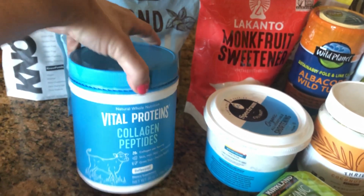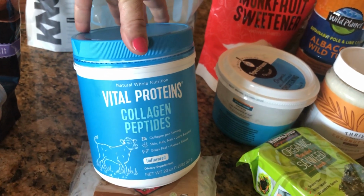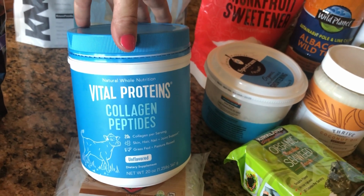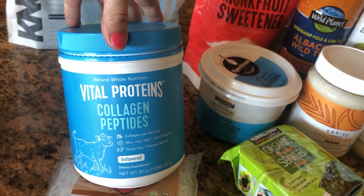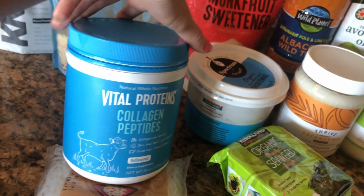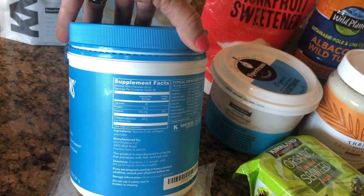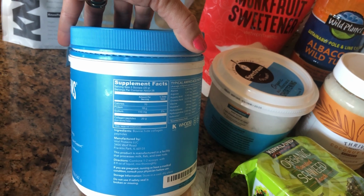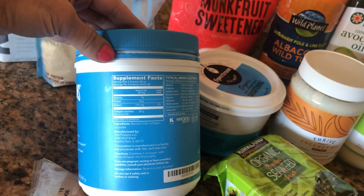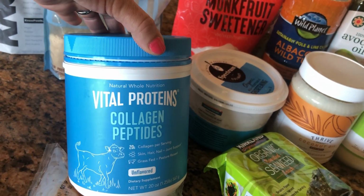All right, this is a favorite, collagen. This is an animal product, but this particular brand, Vital Proteins, is grass-fed, pasture-raised cows. It is amazing for your skin, hair, nails, and joints. And what I like is that 2 heaping scoops has 20 grams. No, that's not right. 18 grams of protein. So you can add this to your coffee. It mixes and dissolves into anything. You can add it into anything to up your protein.